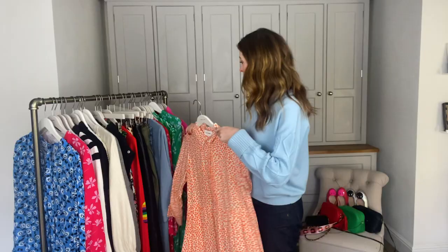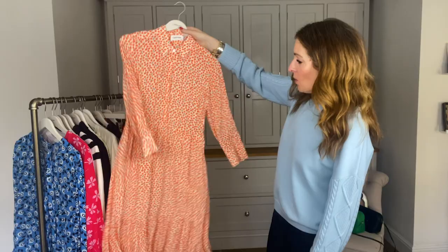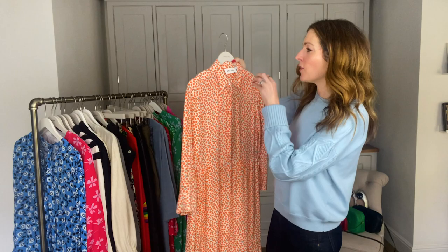If you like the dress, that's the dress. Again, it has, well, that's beautiful actually. That one is absolutely gorgeous. Sorry, I've not seen that one in more detail. I love that one, Cefinn, a beautiful coral, I'm going to call it.